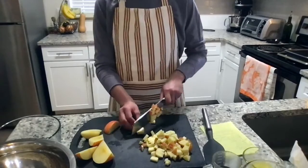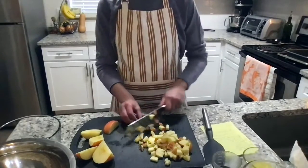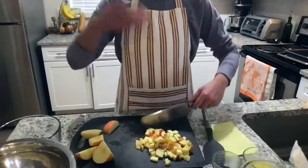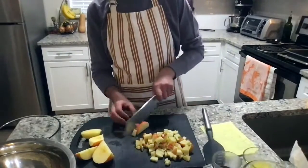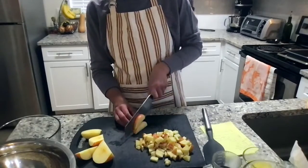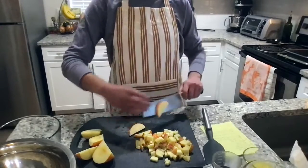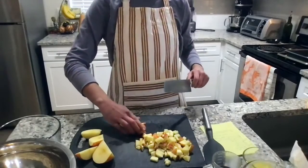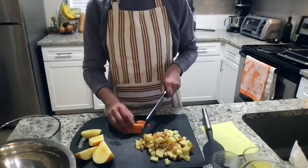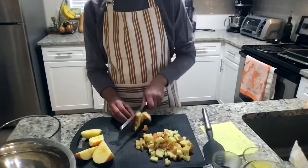So this baked oatmeal, you'll see it comes together really quickly, and then it just goes into the oven. Once it's in the oven, you put the timer on, you don't have to touch it, you don't have to flip it, you don't have to do anything. So once it's in the oven, you can carry on with the rest of your meal prep. That's why it's a great thing to add into your weekly meal prep.